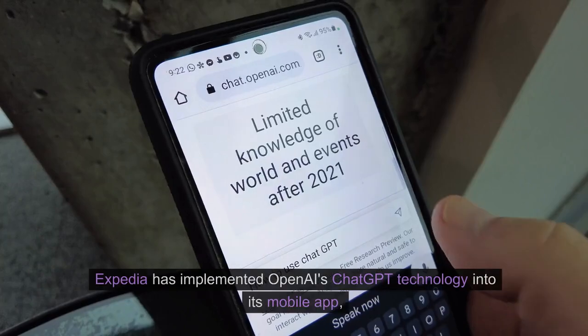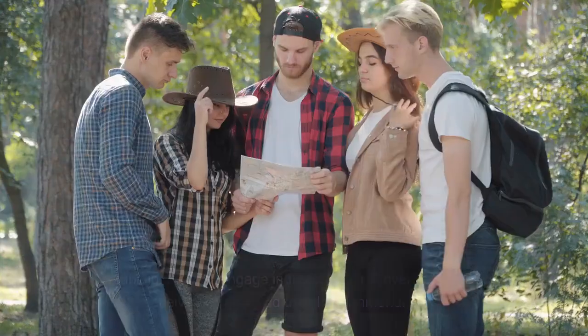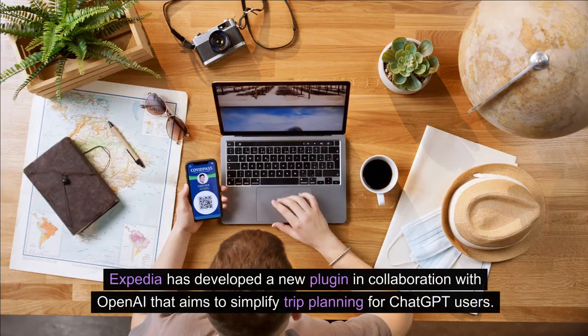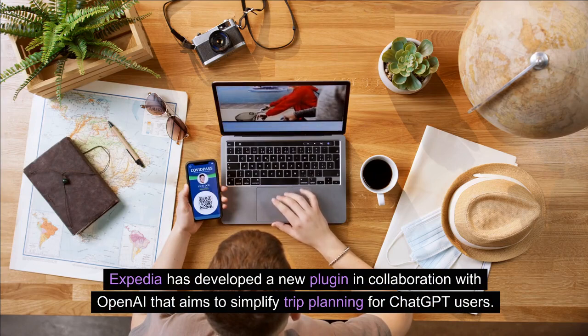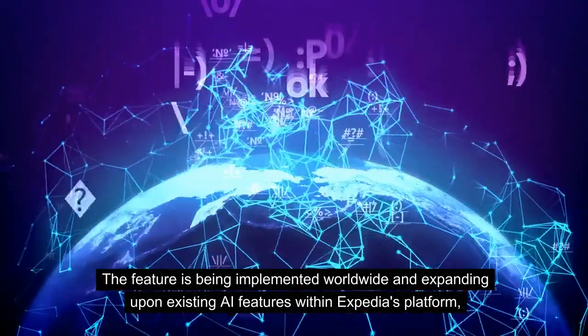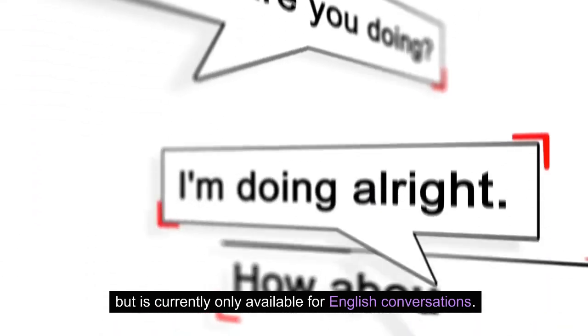Expedia. Expedia has implemented OpenAI's ChatGPT technology into its mobile app, enabling users to engage in free-flowing conversations and receive personalized travel recommendations. Expedia has developed a new plugin in collaboration with OpenAI that aims to simplify trip planning for ChatGPT users. The feature is being implemented worldwide and expanding upon existing AI features within Expedia's platform, but is currently only available for English conversations.